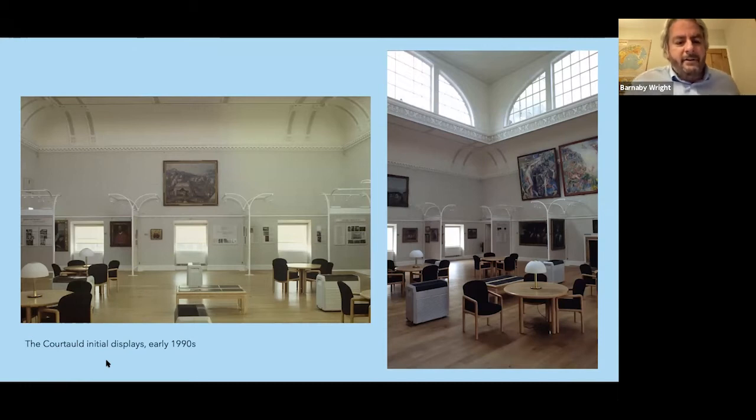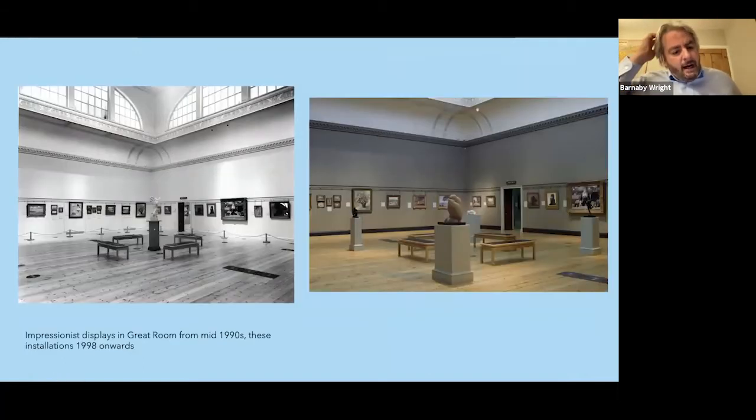I'm sure the art wasn't quite as good, but one got the point that the art suffered somewhat for this approach, however innovative it might have been. And indeed, these initial displays started to become dismantled within a few years. Following a major exhibition of the Impressionist collection called Impressionism for England in the mid-1990s, in 94, the partitions were dismantled and the Great Room was reinstalled with the Impressionist collection.